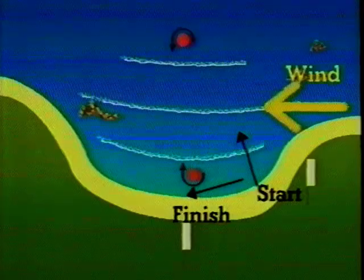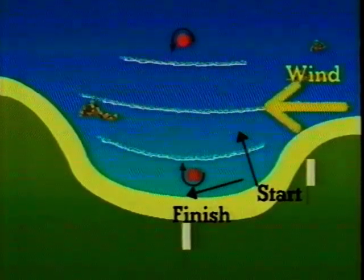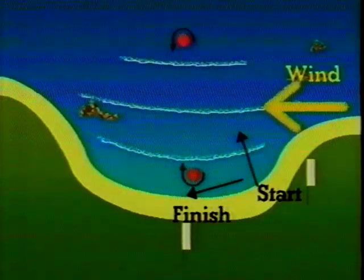The other course that will be sailed in this competition is for a northerly wind. The configuration is the same, but the buoys are shifted to allow the sailors to sail at 90 degrees to the wind.